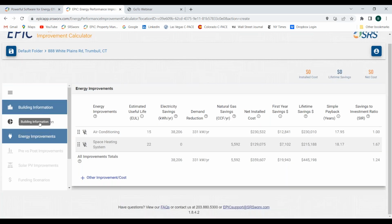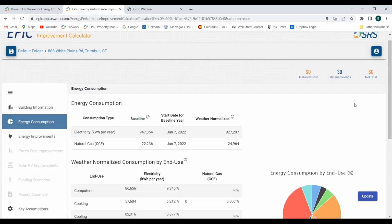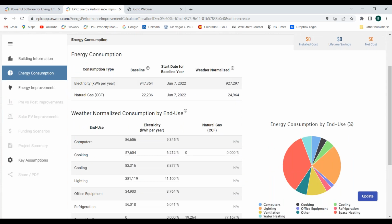And then once I do that, I want to share with you a couple underlying assumptions and how EPIC sets up for making its estimated energy savings estimates based on those selections. And I've advanced now to the second tab, the energy consumption tab, and you'll note EPIC has made an estimate at the whole building level of the building's electricity and natural gas consumption on an annual basis. And how EPIC does that is EPIC has lots of underlying databases that drive these calculations and assumptions.